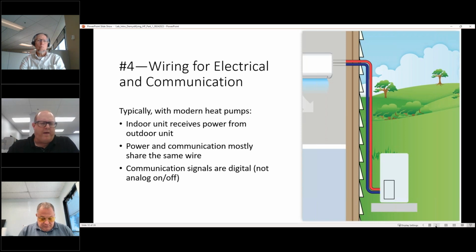and you have to use a specific wire. I think we have a slide coming up on it, but they can use anything from a 14/3 or 14/4 stranded shielded communication wire, or 16/2 communication wire. That's much different than how an electrician would want to pull solid core old Romex wire, which doesn't have the ability to allow for communication on the outside of the wire. Communication signals are digital. This is just not an analog on-off type system anymore, and there are things that are very specific to this technology.